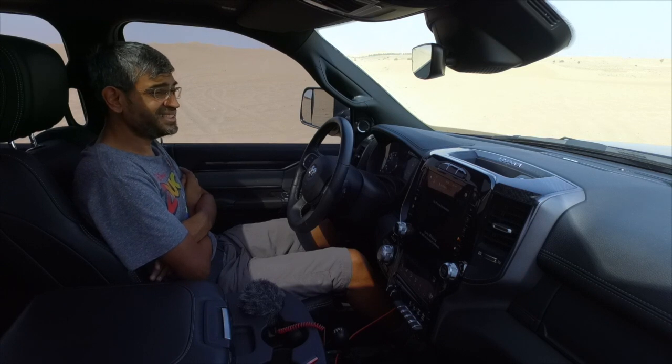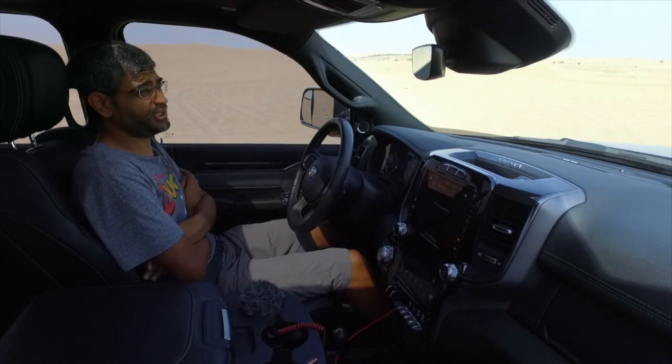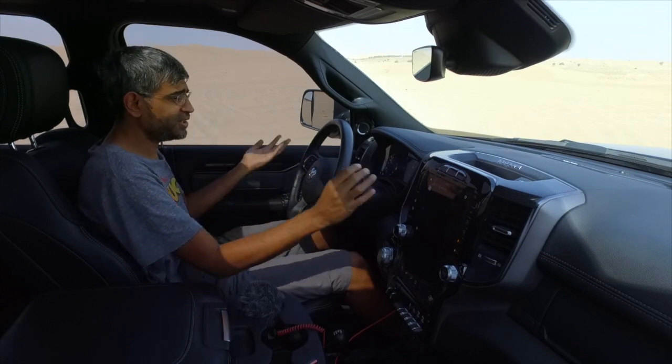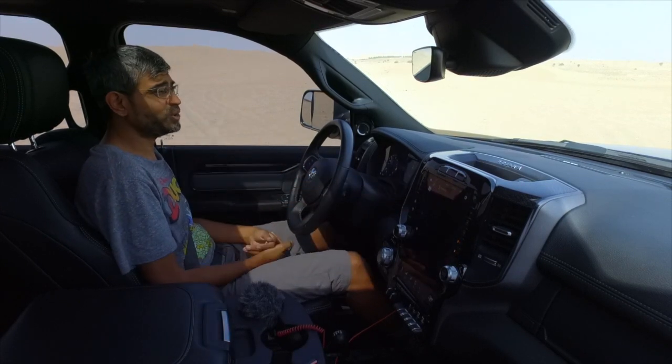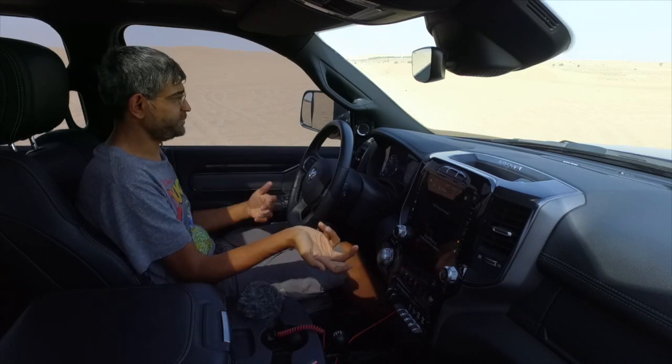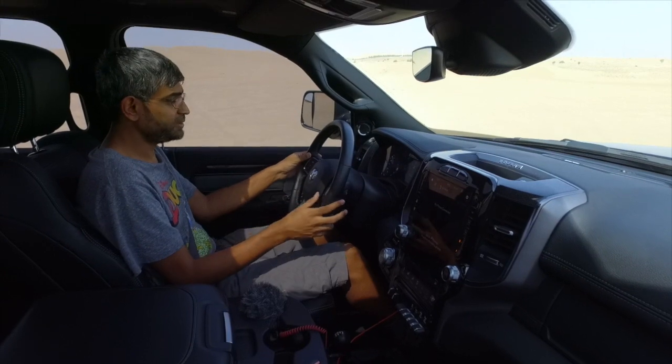Secondly, it's 38 degrees outside, which means it's probably actually about 40 degrees plus outside. It's August, it's humid, it's hot. It's really not the time to go off-road. But it's a darn good test of this car and what it can do, because you say it's the toughest off-road pickup around. Well, let's find out.